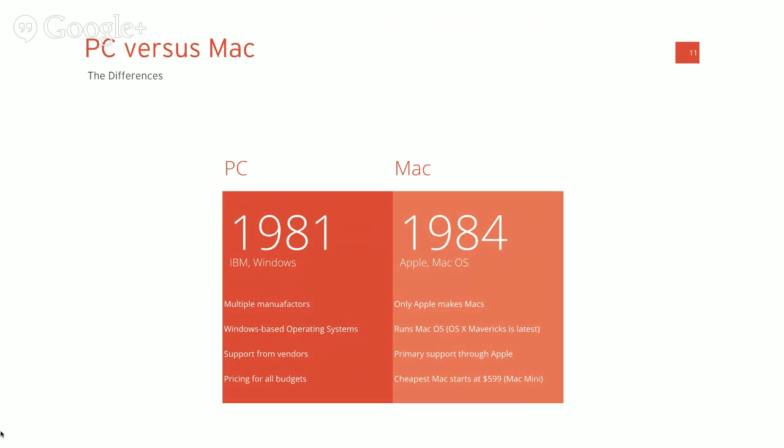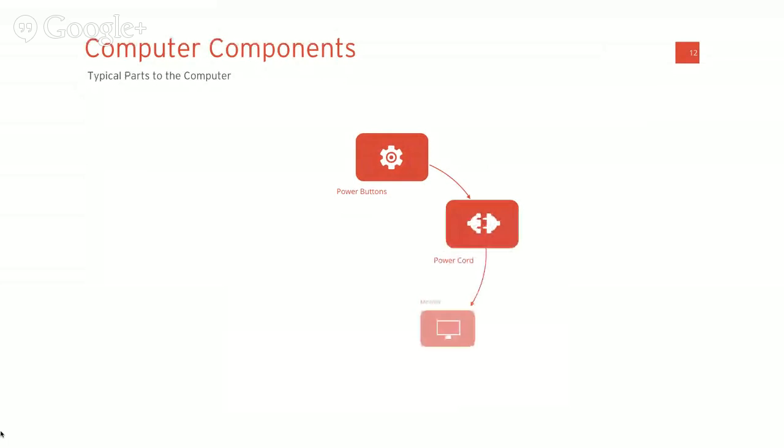So, any questions about PC versus Mac? Okay, we've had this conversation with a lot of our clients, and even some of our clients here probably. We've got just a couple more slides. We're right on time. So right now I'm going to take the opportunity to go over computer components.